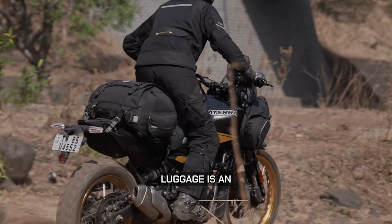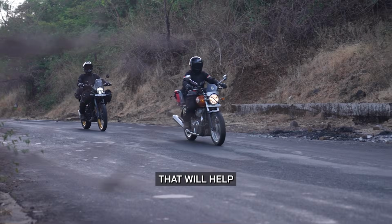The journey towards lighter luggage is an ongoing pursuit, and these are tips that will help you get started.